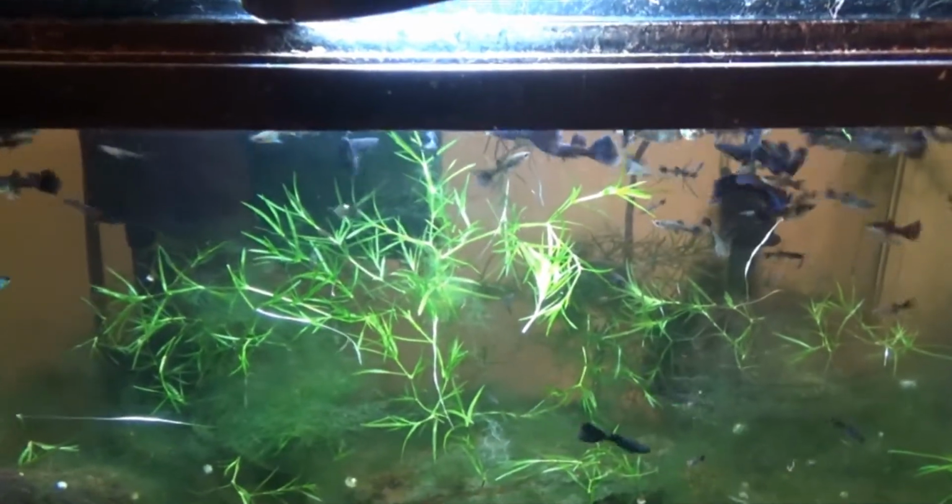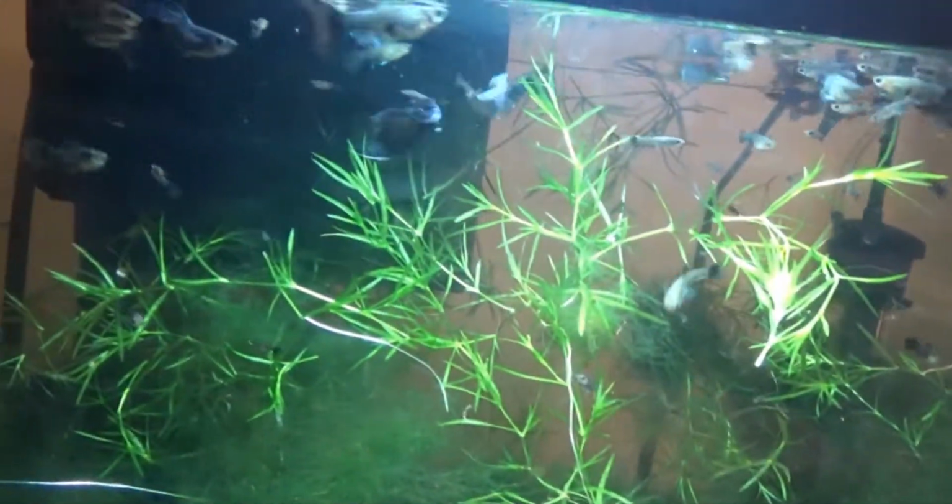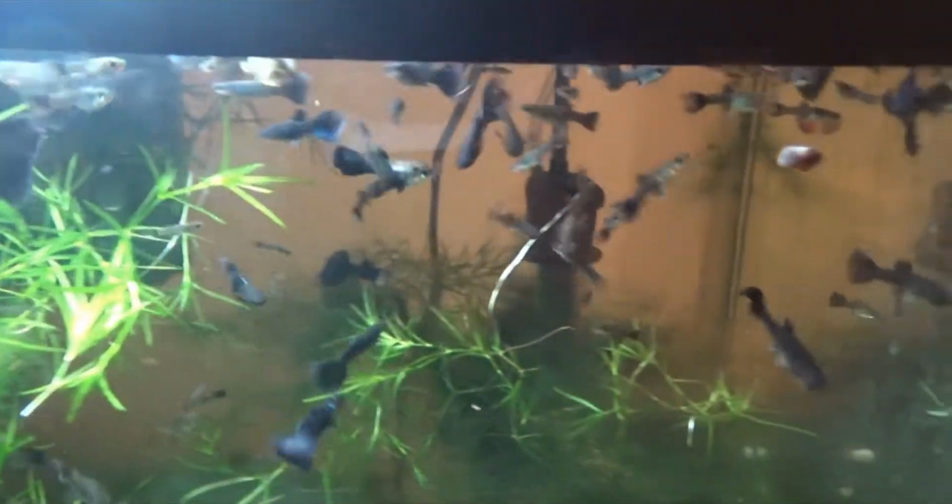Alright, well here we are, people. Let's get that down there a little bit more. Yeah, there's still some decent purples in here. Not too many males, or females. I mean, hardly. They're very, very young. Okay? So these are the purples.